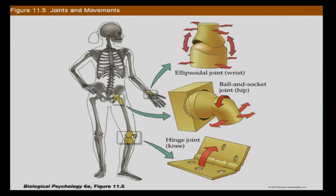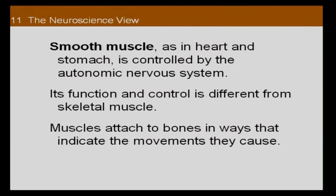Okay, so some of these have multiple directions of motion, the ellipsoidal and the ball and socket. Also, the shoulder has many degrees of freedom, but other joints, like the hinge joint at the knee or the elbow, have many fewer degrees of freedom. So there are two types of muscle, smooth muscle and striated muscle. Muscles are the things that move our bones and ourselves. Smooth muscle is in the heart and stomach, and it's controlled by, remember what we talked about, the autonomic nervous system. And its function and control is different from skeletal muscles.